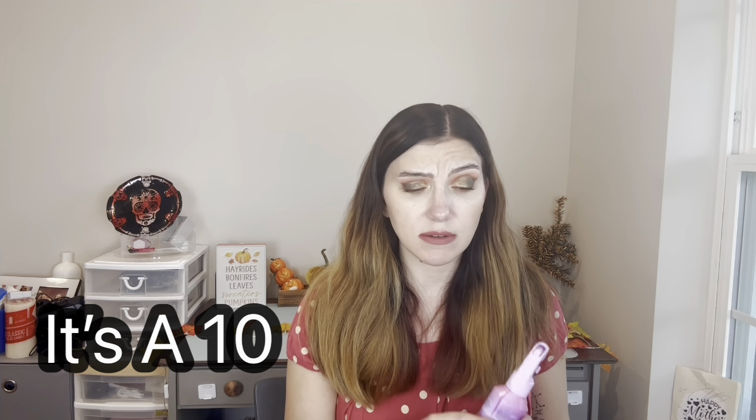And then also from Eva NYC, this is the Mane Magic 10-in-1 primer. It's basically 10-in-1. I forgot what it's called, but I haven't used that in forever. It used to have parabens and now it doesn't. But I do really like this. It reduces frizz. It's a heat protectant. Also, like I said, very inexpensive.